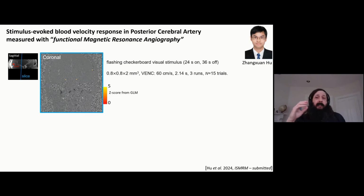This is work by Jonathan Hu in my lab, who's using an MRI angiography technique that's usually used to measure baseline blood velocity. He adapted it to measure changes in blood velocity accompanying neural activity to provide a more quantitative measurement. Here he's looking at velocity changes in a branch of the posterior cerebral artery, or PCA, which supplies the visual cortex. You can see the activation displayed as a heat map overlaid on the raw image using a standard analysis similar to what we use for BOLD fMRI applied to these velocity data.